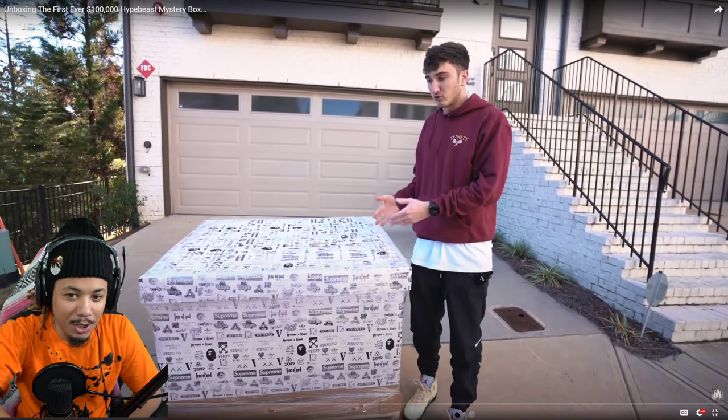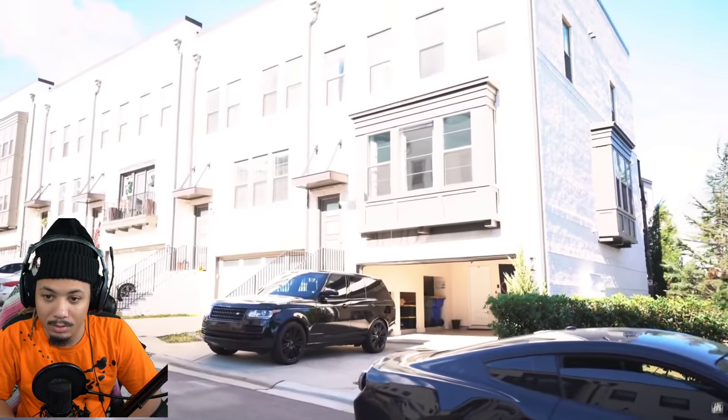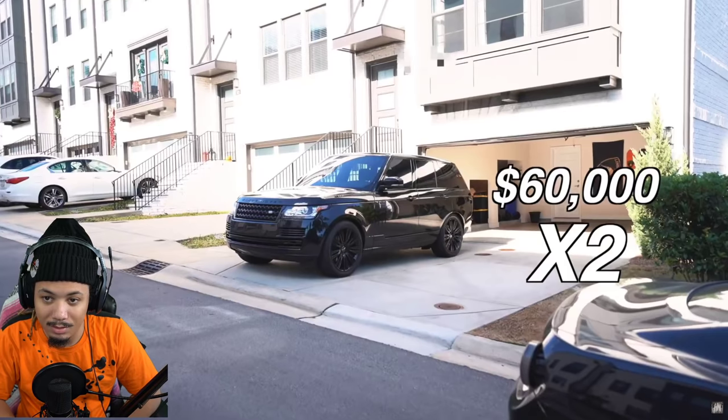We're actually in my neighbor's driveway right now because mine is completely blown out. If you can't tell, look at the lighting. And the delivery is a little bit easier, but we have a $100,000 box. This costs almost two of my Range Rovers for this one box. Like, what could we possibly have in here?